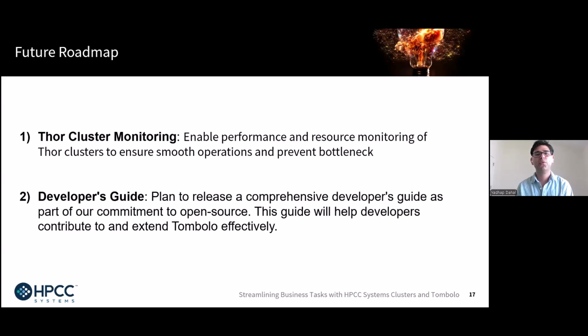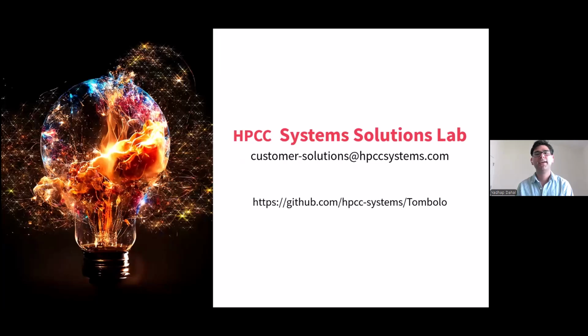Second, we are focusing on publishing a comprehensive developer guide to assist developers in getting the most out of Tombolo. Finally, I want to mention that Tombolo is an open source tool and anyone interested can contribute or build on top of it as per their needs.